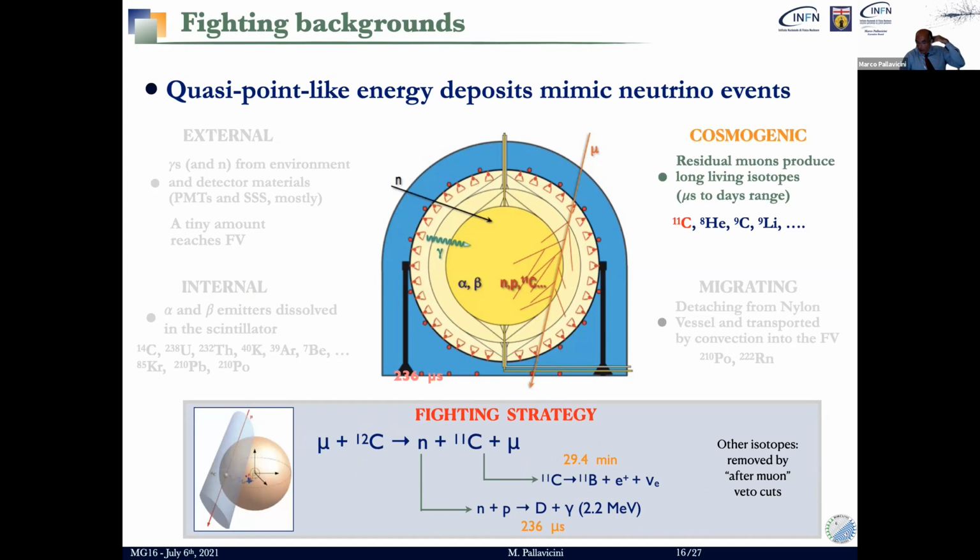Cosmogenics I will cover very quickly because it's relevant for pep neutrinos, but you have radioactive elements produced by muons crossing the detector. One nice trick we invented is the so-called threefold coincidence, in which neutron, muon, and carbon-11 are all correlated in space and time to identify the carbon-11. This is an example. For other cosmogenics, which are important for boron-8 neutrinos, we use cuts essentially killing the detector around the muon in time and space to remove these cosmogenics. Again, the specific analysis can be found in the boron-8 papers.